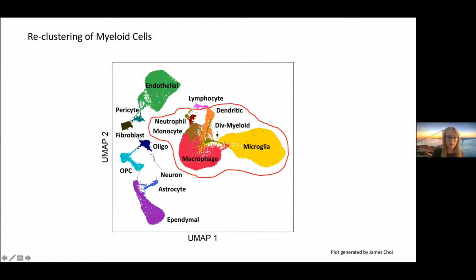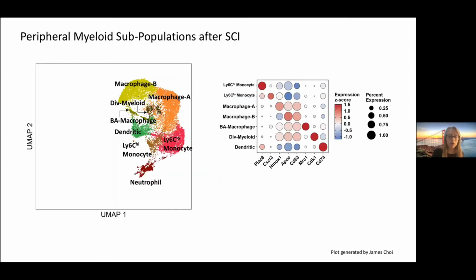So when we do this, we get another UMAP output with the populations. I'm going to go through the peripheral first and then the resident microglia subpopulations next. So this is a lot. Just to orient everybody, this is another UMAP plot, the same setup as the last one, but these are just including the myeloid populations we isolated. First, I'm going to show the peripheral myeloid populations here.